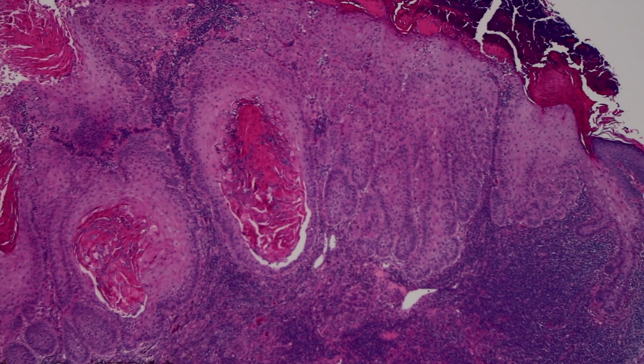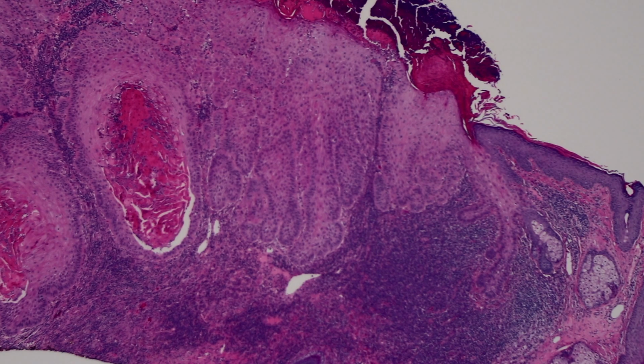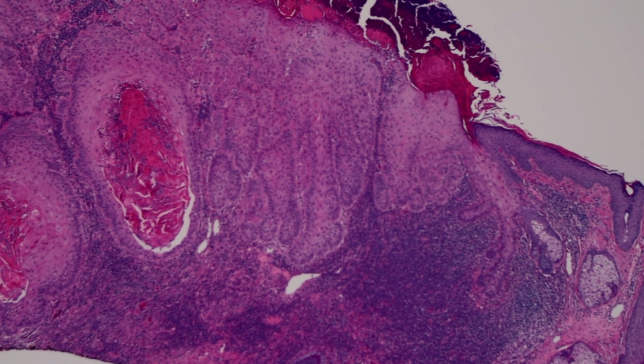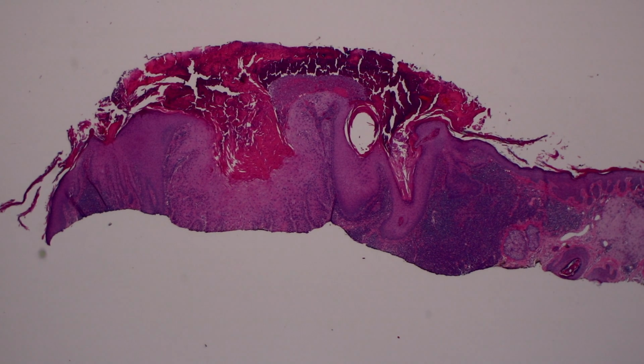The lymphocytes look very, very monotonous and uniform. And in those settings, I will actually do some additional stains like a CD3, CD20, CD5. And if there are a bunch of CD5 positive, CD20 positive B cells, then that's when you need to do more workup and have them clinically worked up. But just plasma cells by themselves, I don't get too worried about that because I see that all the time next to squamous cell carcinoma.